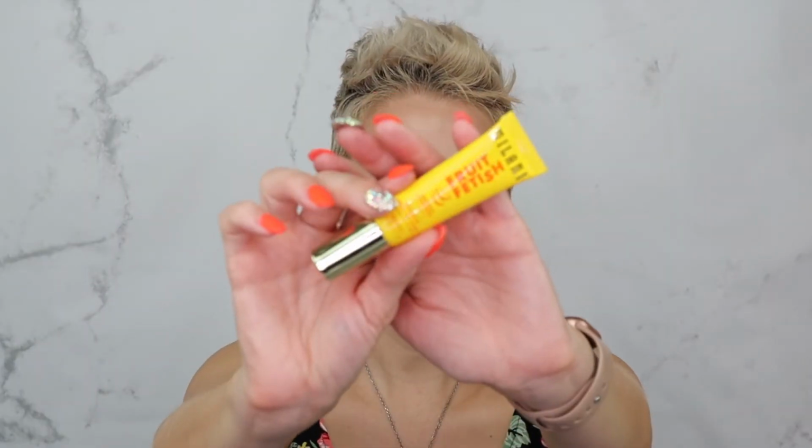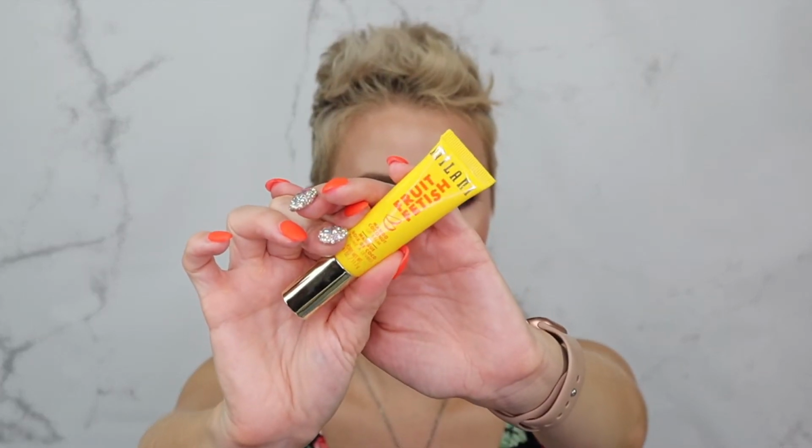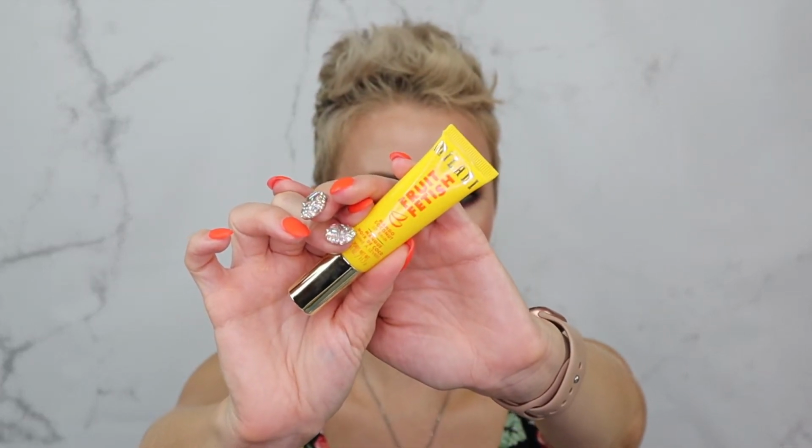So next I have the Fruit Fetish Lip Balm, and I picked up the flavor Mango Coconut. I don't think this was anything special. I mean, it's just like a lip balm, a lip gloss. It does have a nice flavor to it, but I wouldn't go out of my way just to get this. I know I have a chapstick around my house that was a lot cheaper and does the same thing that this does.